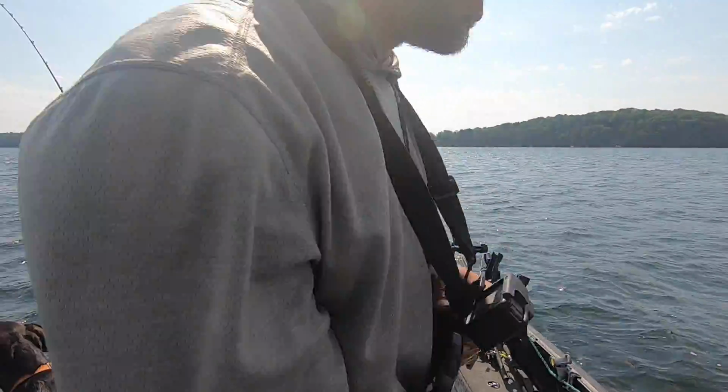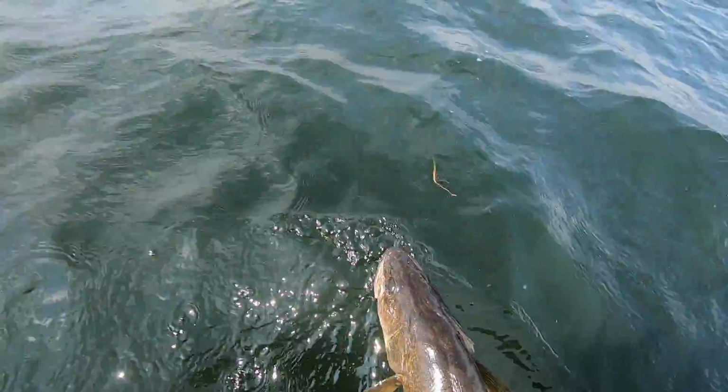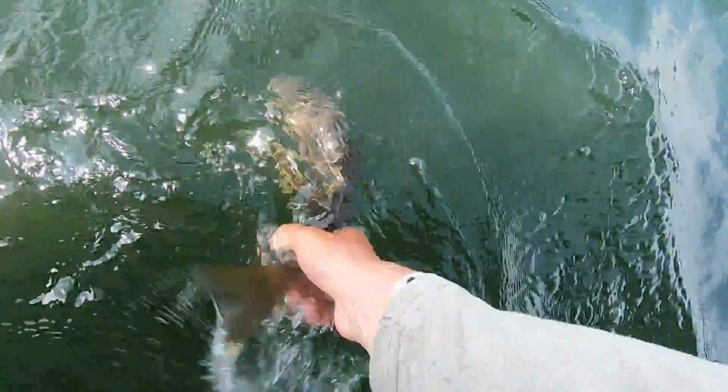another nice one. And like I said, when you're letting these guys go this time of year and this water's super hot, just hold them for a second. And when they're ready, they'll kick away good on you.